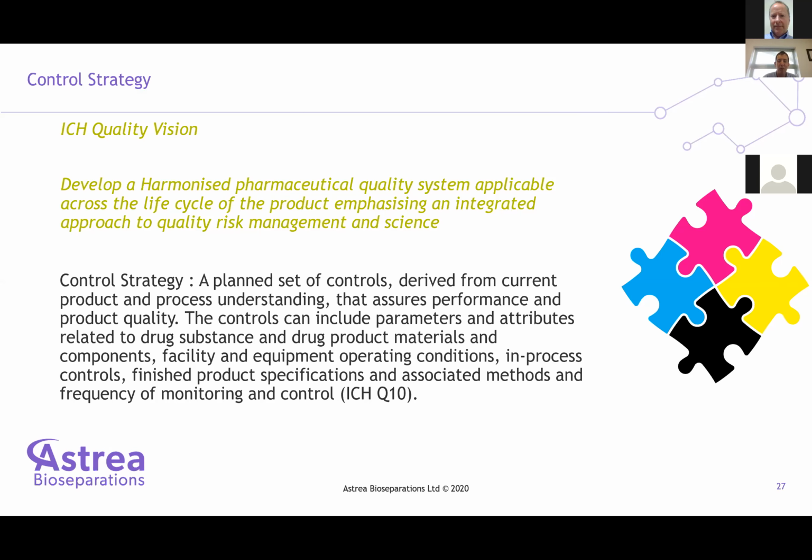But one of the big pushes from the MHRA last year when we attended their conference was to look at control strategies. Control strategy, and I'll read it out directly from the ICH requirements, is a planned set of controls derived from current product and process understanding that ensures performance and product quality. The controls can include parameters and attributes related to the drug substance and the drug product materials and components, facility and equipment operating conditions, in-process controls, finished product specifications, and associated methods and frequency of monitoring control.